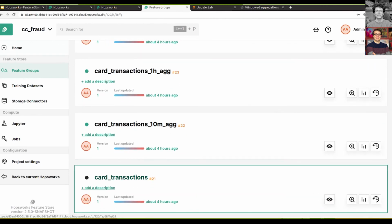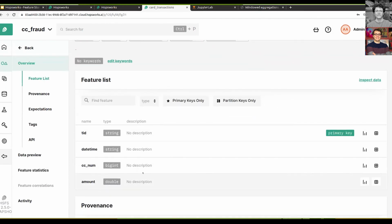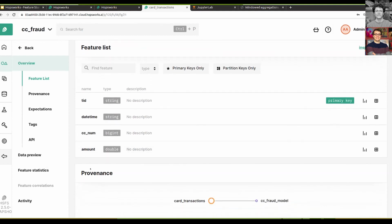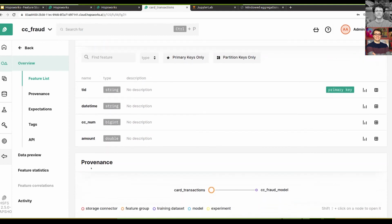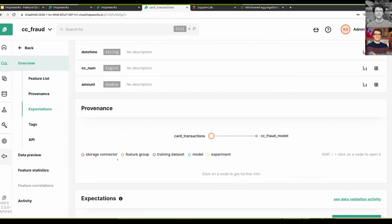If we look at a specific feature group, for instance, we can look at what are the features that belong to that specific feature group. So in this case, we have the transaction ID, the date time, the credit card number, the amount of the transaction. We do have quite a lot of metadata available. For instance, one of the things that we provide is provenance. This is tracked behind the scenes. It's not exposed in the API to the user. Everything is done behind the scenes without the user having to even know about it. We basically register which features are being used for creating which training dataset.